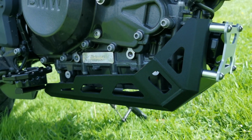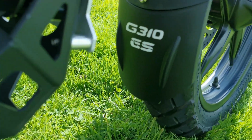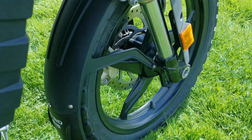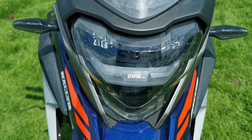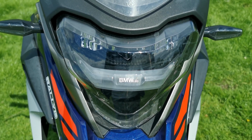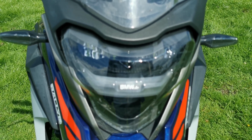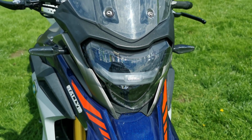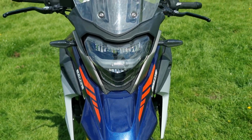Skid plate, which is amazing. I'm really pleased with that. Fender extender, and I've also got a mesh grill type headlight protector to protect this little LED unit. I don't know if I've mentioned before, it's £1,100 for one of them, so well worth spending. I think it was £15 or something for the cover for it, so I'll be getting that on shortly.